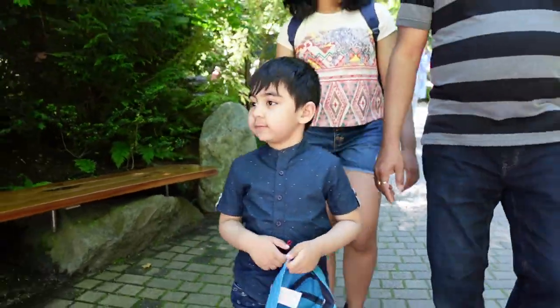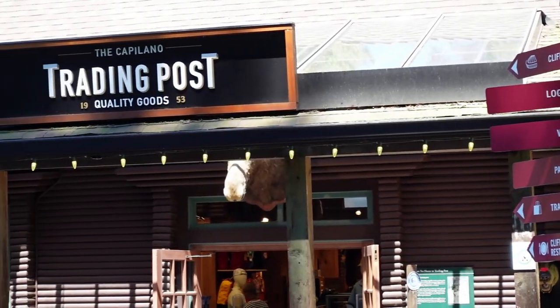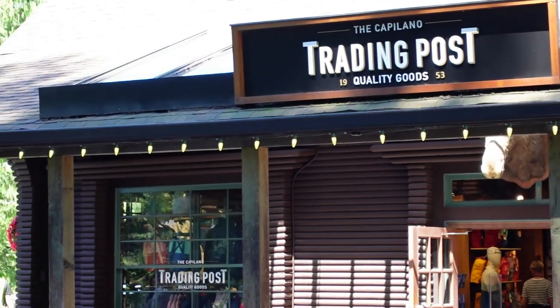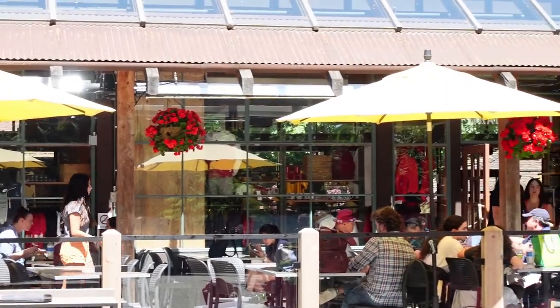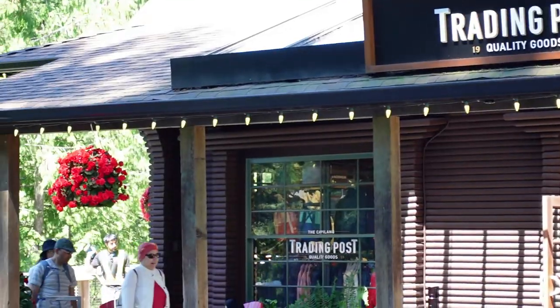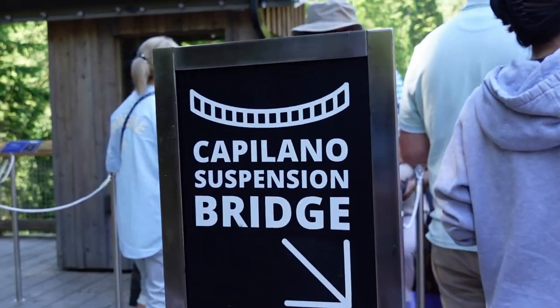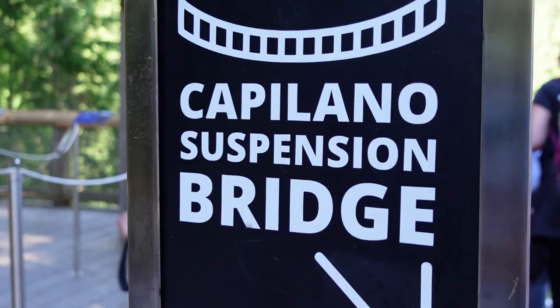So let me behold you one more time. Finally, we are going to the Capilano Suspension Bridge.